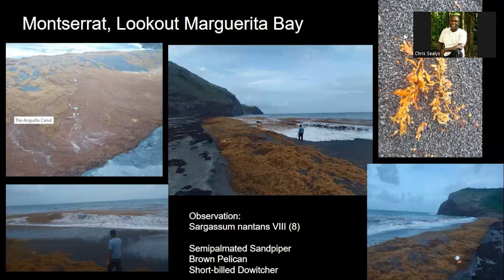This is not a beach that is actually used by members of the public. So persons do not recreate at this beach at all. And access to it is just a small track. So I doubt any eradication or any removal of the sargassum will take place on that site.